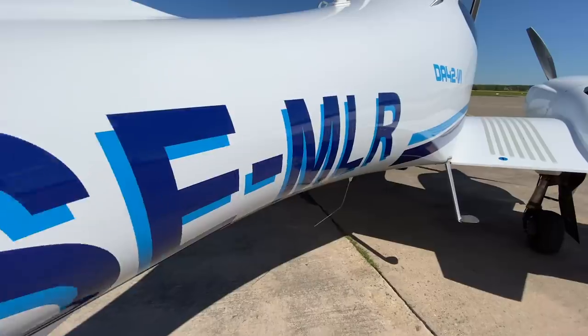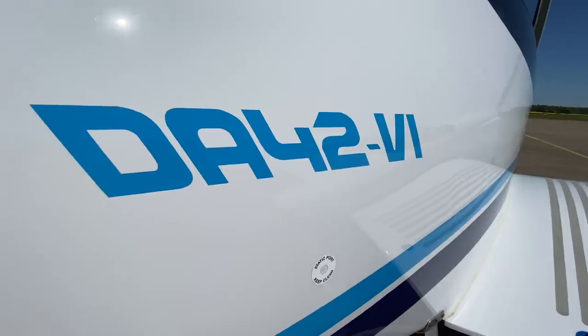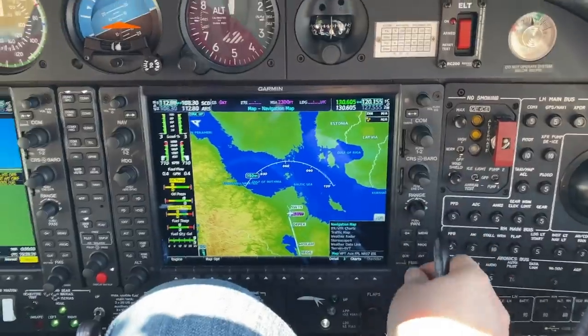The DA-42 is simply stunning. Its sleek looks on the outside match with state-of-the-art G1000 avionics on the inside. It was soon time to power up and get on our way.